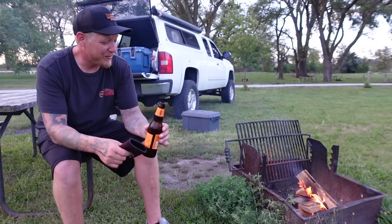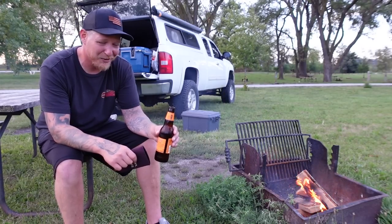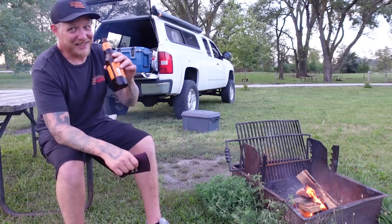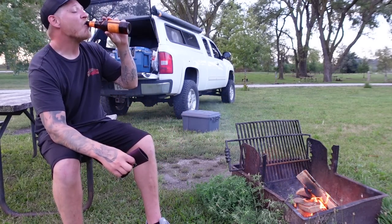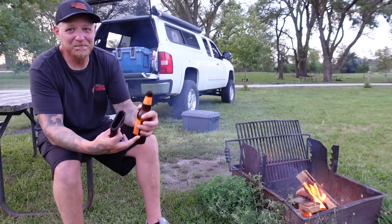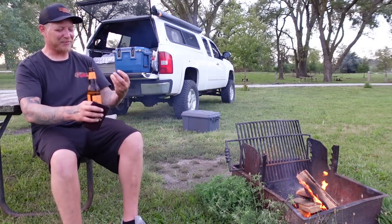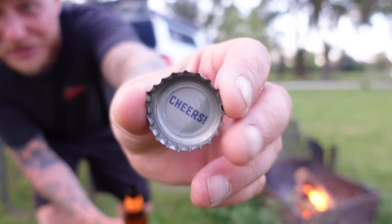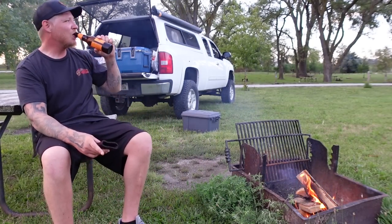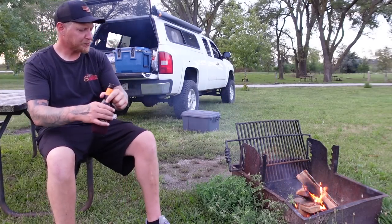I don't know if we're quite into fall yet. It's still like 85 degrees here during the day, and we've still got 90s and stuff like that, but hey, it's a tasty beer. It really does have like a pumpkin flavor to it. Pumpkin spice, maybe I'm basic. But the caps are cool too, because all the caps say cheers on them. So cheers to you guys. It's pretty tasty.